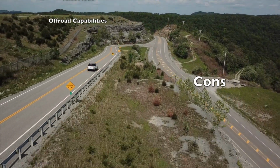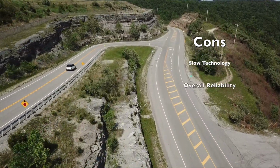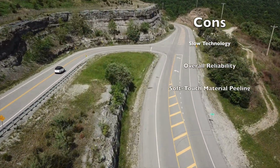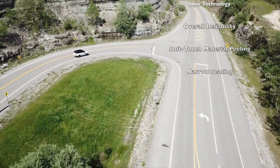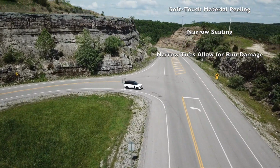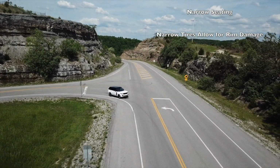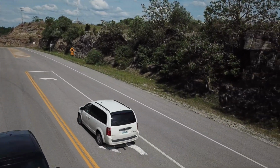As for the dislikes, number 1, the slow technology. This is improved in the newer Range Rovers. Number 2, overall reliability. It's a Range Rover. Again, what do you expect? Number 3, soft touch material peeling. Already peeling in this one. Not going to age very well. Number 4, narrow seating. And number 5, narrow factory tires allow for rim damage. One of the downfalls to having low profile tires.